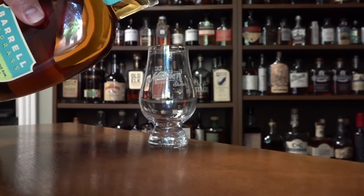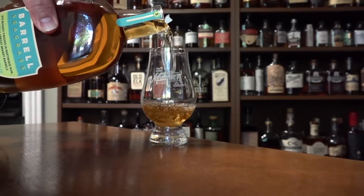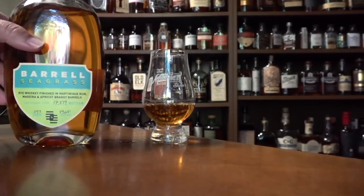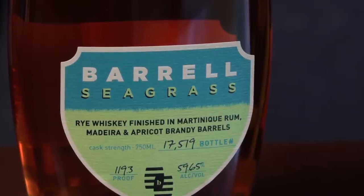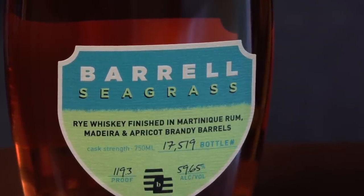All right, so are you ready for this? Barrell Seagrass is a rye whiskey finished in Martinique rum, Madeira, and apricot brandy barrels. I'm like, why couldn't you have gotten a sherry and port barrel to add into it? Man, they're getting really extravagant with these things. So these would have been rye that was distilled, ready for this? Kentucky, Indiana, Tennessee, and Canada. So let's see. We have a shitload of things going in to make this one product.